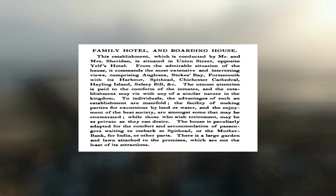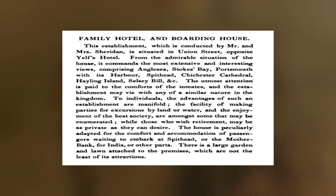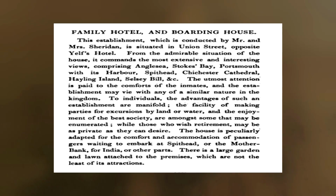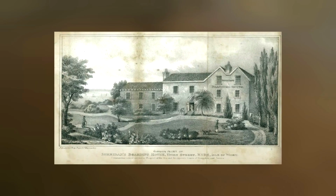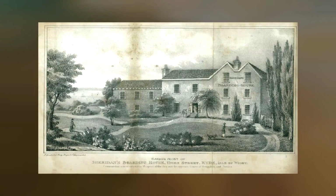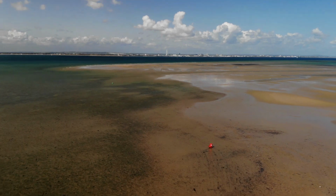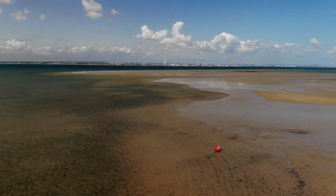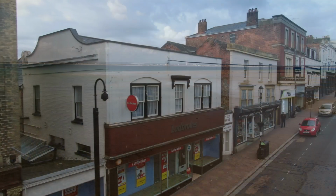In 1832, Gloucester Sheridan published a guidebook in which he states, "The admirable situation of the house commands the most extensive and interesting views. The utmost attention is paid to the comfort of the inmates, and the house is peculiarly adapted for the comfort and accommodation of passengers waiting to embark at Spithead or the Motherbank, for India or other parts." Robert Yelf proved the better businessman, as Gloucester Sheridan went bankrupt and left the island.